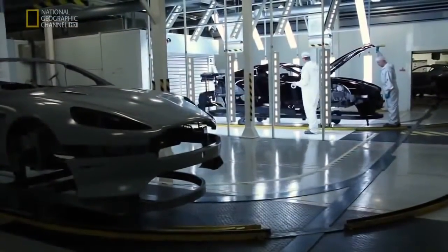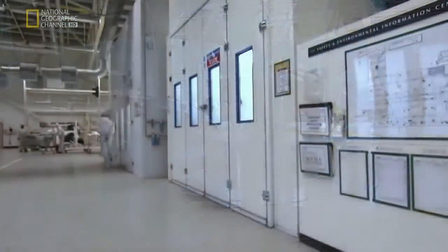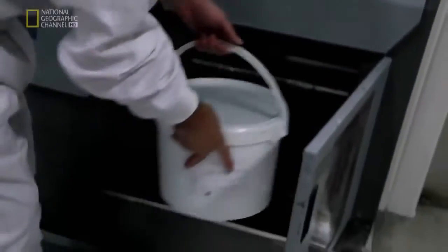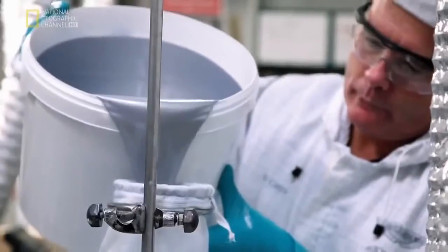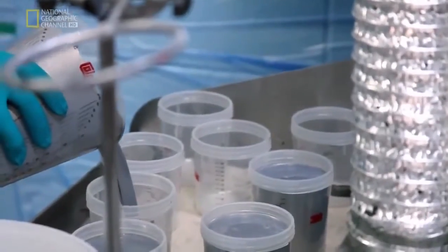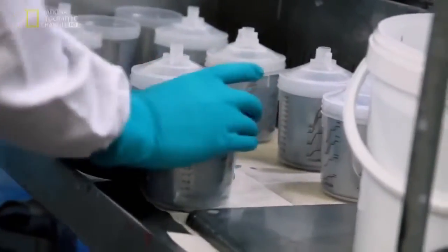The 177 is completely hand-painted, preferring to have the minimum number of people around. More of the car's artistic DNA can be added, with the customer's specific colour mixed and triple filtered before it's decanted into individual paint pots, ready to be applied.